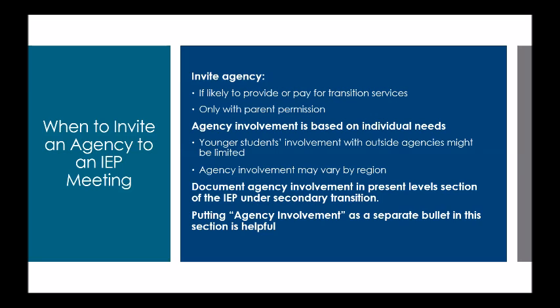Now, you want to get information out to them during the IEP meeting about what agencies are available, what is out there, and we want to have that documented somewhere in the IEP present levels. Most notably, we like to have it somewhere in the transition section of the present levels, so that if agencies were invited or not, if not, that the information was provided to the parents, is documented. It could be just a little blurb, it doesn't have to be monstrous or overwhelming, but it does need to be addressed.